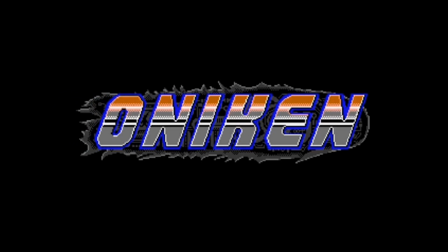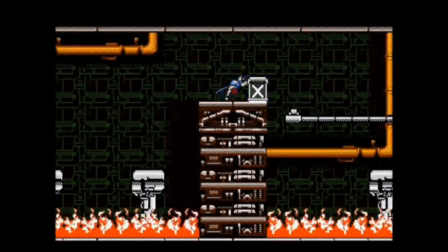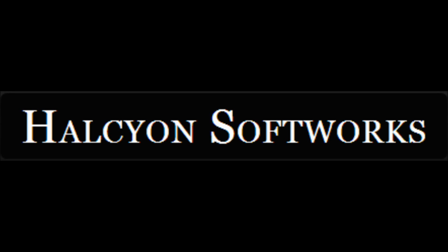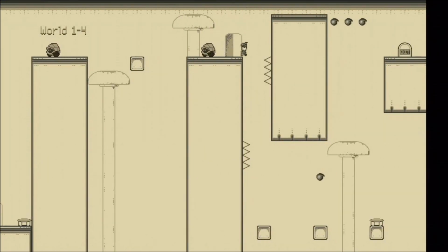Oniken from Danilo Diaz and Pedro Paiva, which is basically a throwback to every side-scrolling 8-bit action game you've ever played. Slick from Halcyon Softworks, which is a throwback to the Super Mario Bros. games and other platformers like that, only quite a bit harder than any of those.